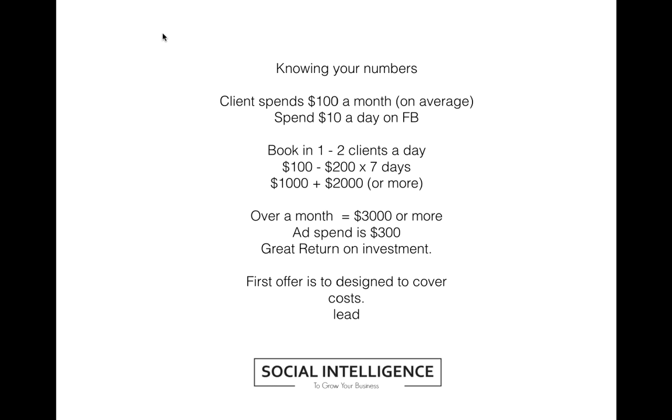But the first offer is designed to cover the costs and the first lead, right? And look, some businesses don't. If you know what a client's worth to you, most businesses are okay with spending. So say you sell a service for $100. You maybe use a little bit of product. Yeah. But it's your time. So you see, it's $100. Most businesses will be okay with acquiring a customer for $100. What they've got to be then good at is getting them coming back and building the relationship. That's what we're going to talk about.